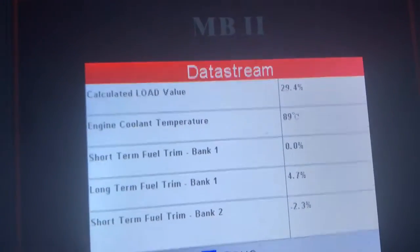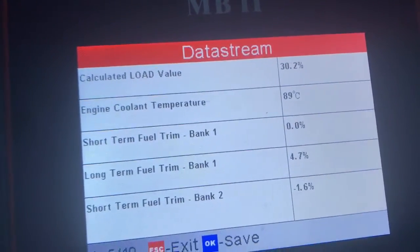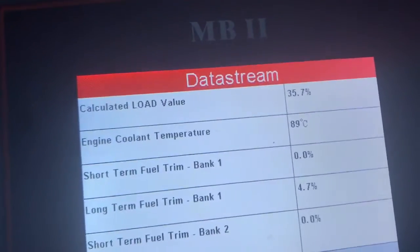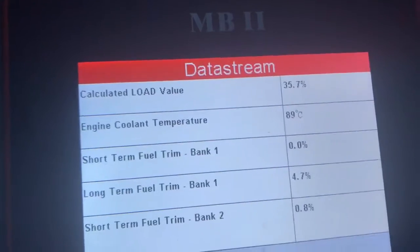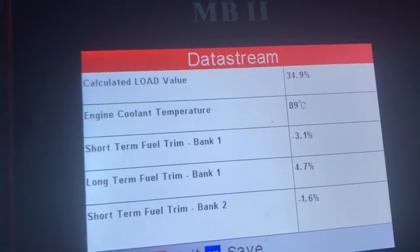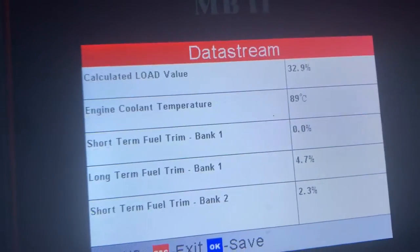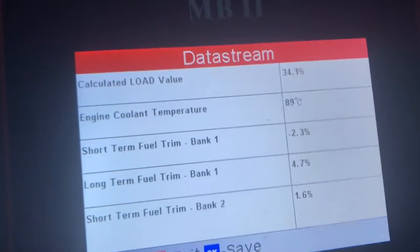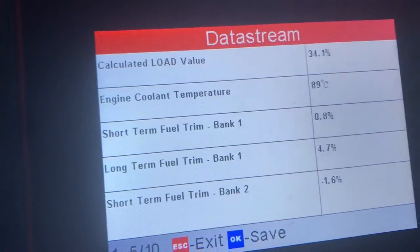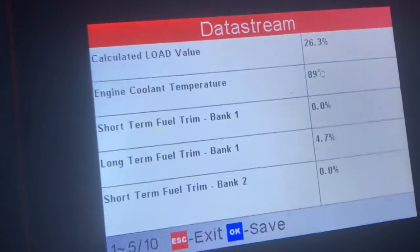Here's my fuel trim going down the road about 55 miles an hour after I fixed the leak in the vacuum line going to the, looked like the cruise control or the acceleration mechanism on the W163 2005 ML500. So it looks like I'm about 5% now with a long-term fuel trim, which from what people have said on YouTube, is not even anything to worry about.